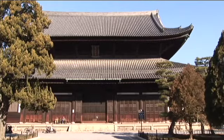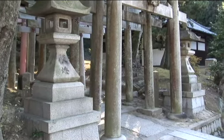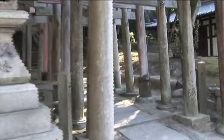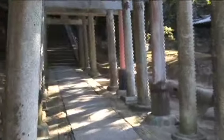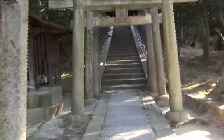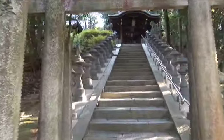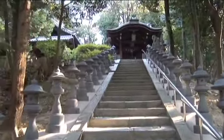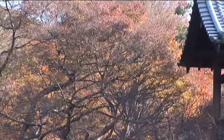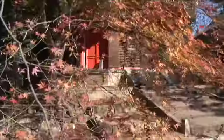It originally dates back to the 1300s, and it was rebuilt in the 1400s, and it's been maintained and protected over these many, many centuries. Here too we have a small Shinto shrine area with another torii tunnel leading up to a staircase that brings you up a hill. At this temple complex of Tofukuji, there are about a dozen sub-temples. One of the things it's most noted for is the fall colors.